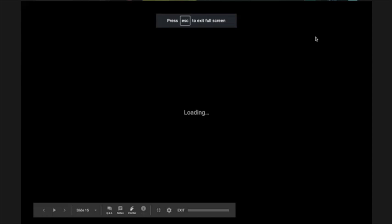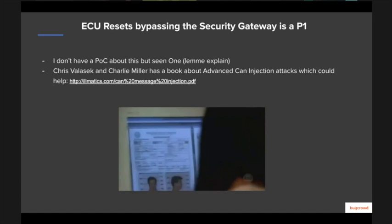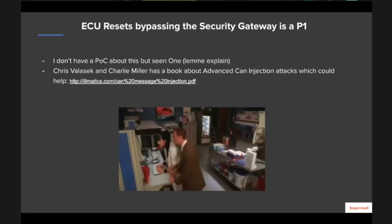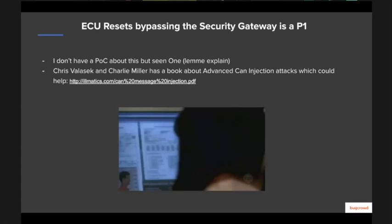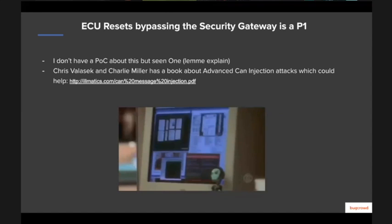But like I said, if you are able to do ECU resets, bypass, that's a P1 as well. And Chris Valasek and Charlie Miller have a book about advanced CAN injection attacks, which could help. There's a link on that. I don't have a POC about this one, but I was able to see it. I can't divulge other issues that were found in the bug bash for NDA purposes.